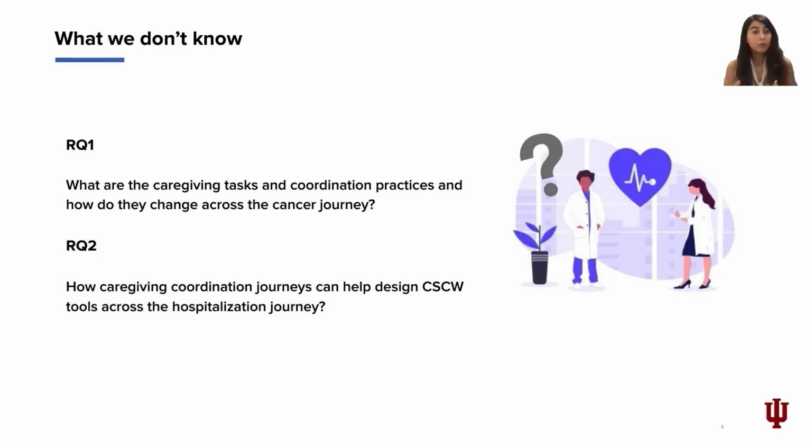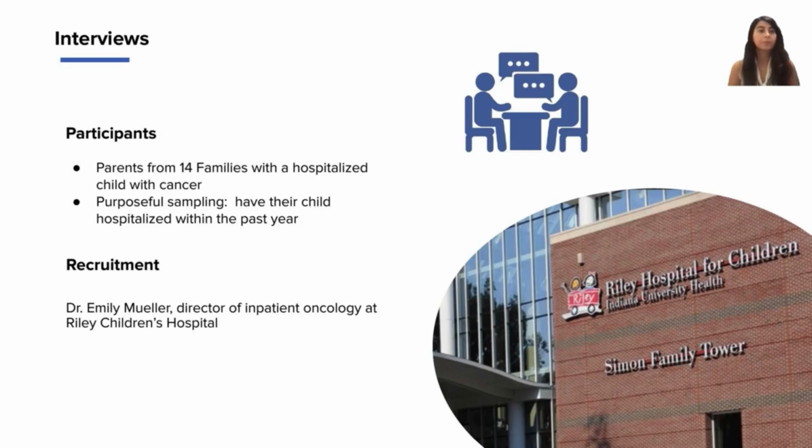However, we don't know what the caregiving tasks and coordination practices are, how they change across the cancer journey, and how caregiving coordination journeys can help design CSCW tools across the hospitalization journey. To address these 2 research questions, we conducted interviews with parents from 14 families with a hospitalized child with cancer, with the criteria of having their child hospitalized within the past year.